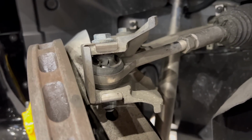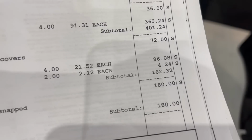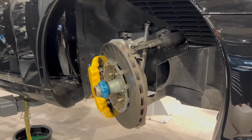So you can see in the middle there, your steering track rod end dust cover is all corroded, and that is 162 quid for the pair of them. Okay, fine, not too bad. Could be worse. It's good when you can just replace these things, but when you start having to replace the whole unit, then it starts to get very, very punchy.